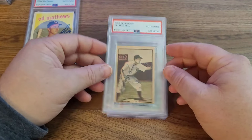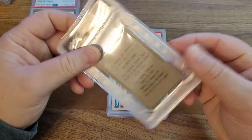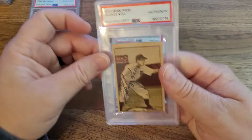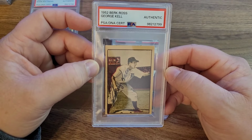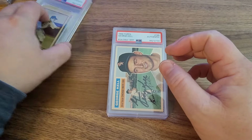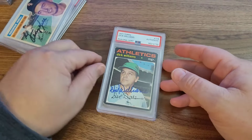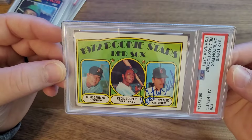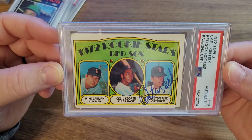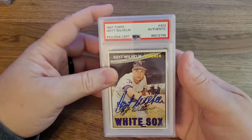How about this? This was a super cool and unique card. It's a 1952 Berk Ross George Kell. Not an expensive card or autograph. Mr. Kell signed just about everything that wasn't strapped down to the earth. But very unique, very different. You don't see a lot of those just walking around town. Oh, Carlton Fisk rookie. Got one last stack of baseball, and we'll finish up with some football and move on with our day.